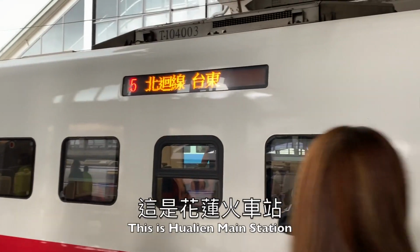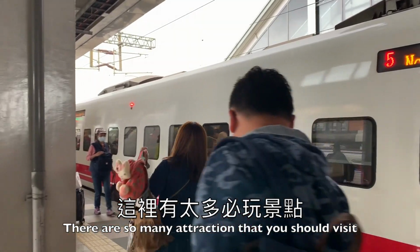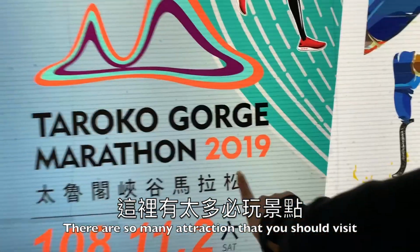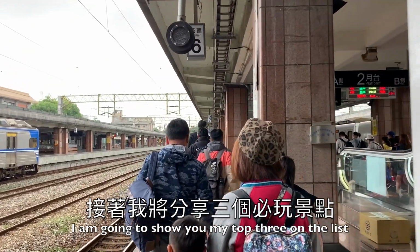This is Hualien Main Station. There are so many attractions that you should visit in Hualien. Today, I'm going to show you my top 3 on the list.